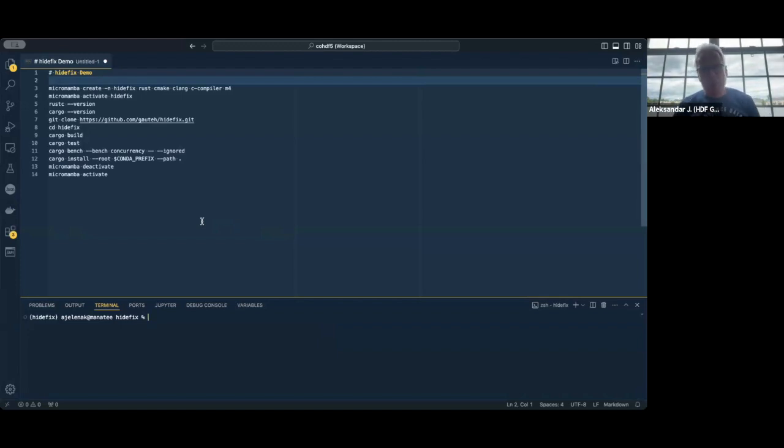And so these commands that you can see up there are really what I needed to do in order to be able to install everything that Rust programming language needs, clone the Hidefix repository, and then build and test and even run some benchmarks that Hidefix comes with. And so here is the first, and again, what I use is micro-mamba, but wherever you see micro-mamba, you can replace it with Mamba, or you can replace it with Conda. It's the same thing.